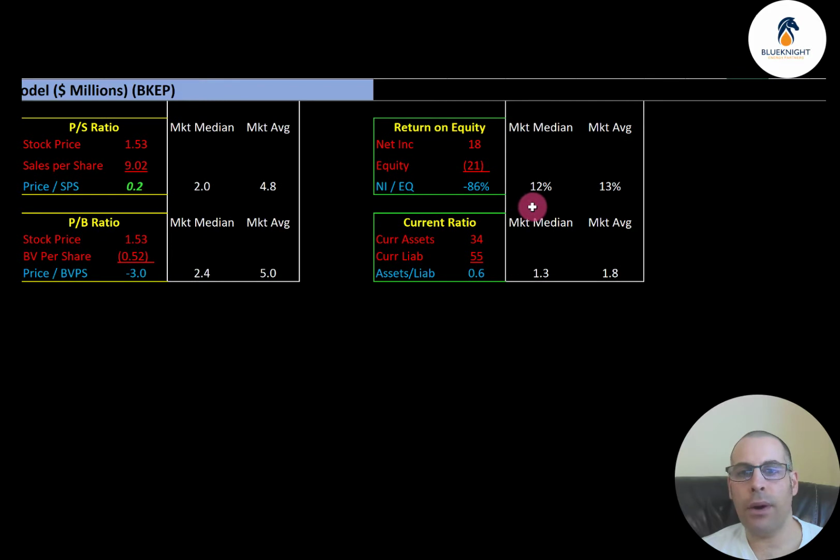They don't have a good ROE. The median is 12%, the average is 13%. ROE is net income over equity. They're negative, so we can't look at their ROE.